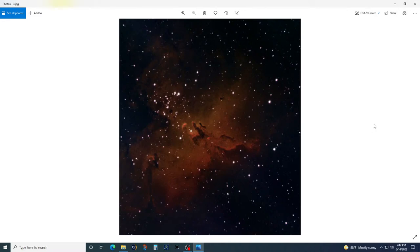This is a nebula. It's been rendered in color, so we took it through probably three different filters. I believe this is the Eagle Nebula.